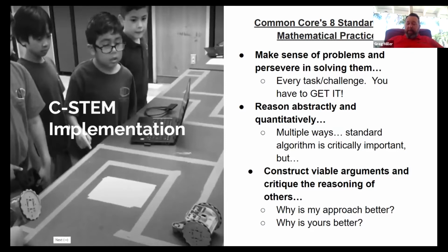Viable arguments and reasoning. Think about, this is what I did, what are you doing? Is my approach better? Is your approach better? What's good about what I'm doing, and how is your approach better? Those are huge things towards the engineers of our future. One more.